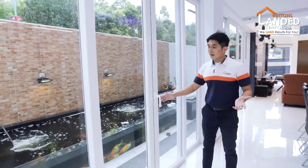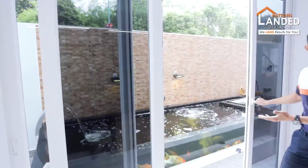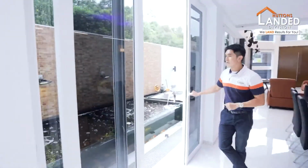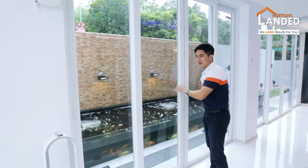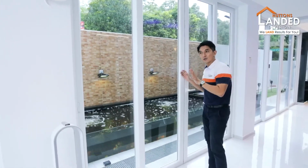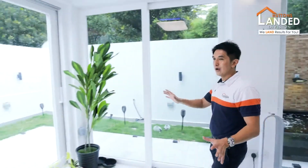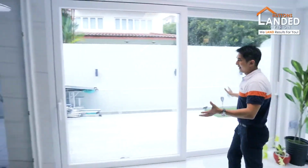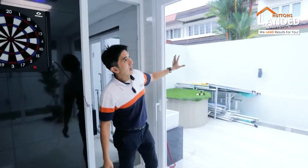But functional-wise, it's very easy to pull, and once I open it out, you can see where I was standing earlier. You have the nice pond and feature. And this goes throughout the entire house. Not only is this sapphire windows, what I also like is that this is probably a normal size. If you turn around and take a look, they also have huge pieces. This one whole piece, owners were saying it takes probably 6 to 8 persons to carry.